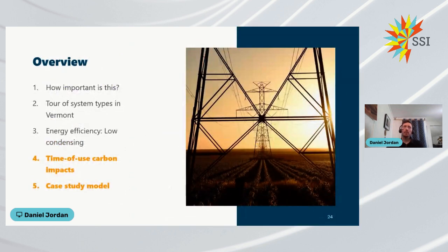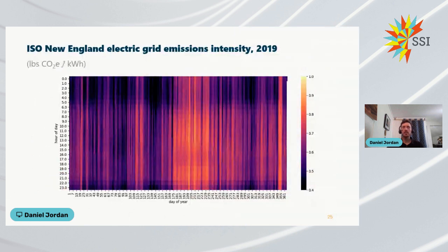So I'm going to quickly talk about time of use carbon impacts with industrial process chilling. This is a really interesting graph. This is over calendar year 2019. What is the electric grid doing as far as carbon emissions?